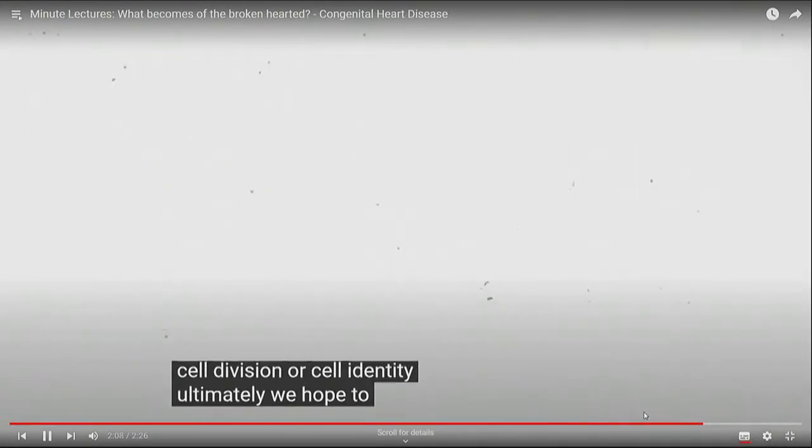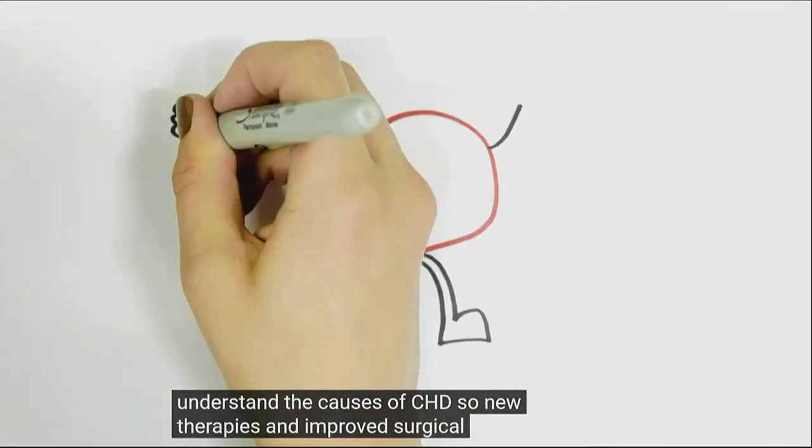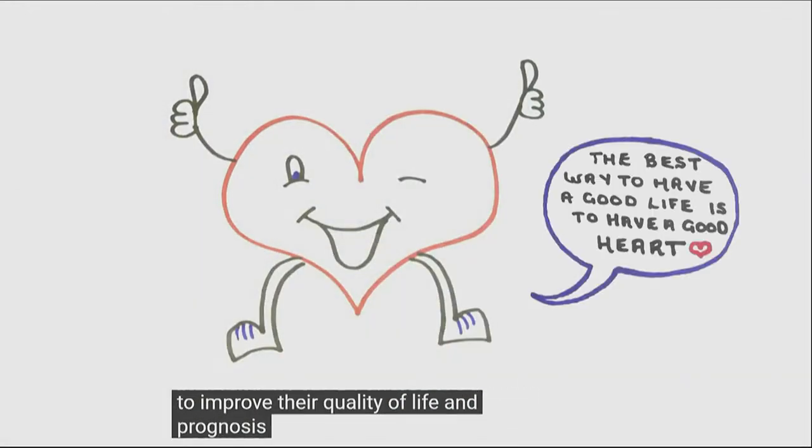Ultimately, we hope to identify and understand the causes of CHD so new therapies and improved surgical interventions can be offered to patients to improve their quality of life and prognosis.